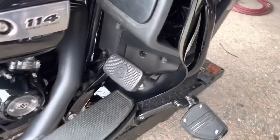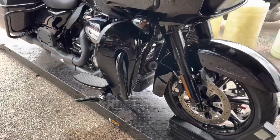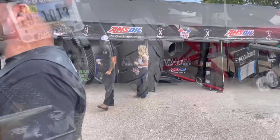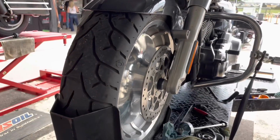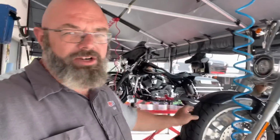Installing some floorboards. Took a little longer than he hoped for, but it's definitely a meaty front tire on this Fat Boy.